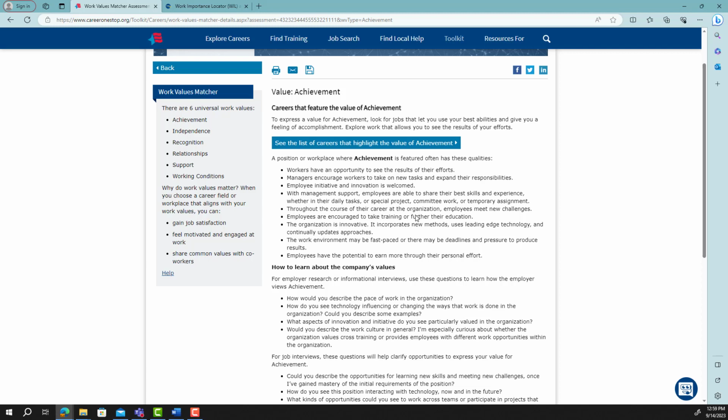And it can be really helpful to match this up with the other career one-step assessments, looking at skills as well as looking at interests.